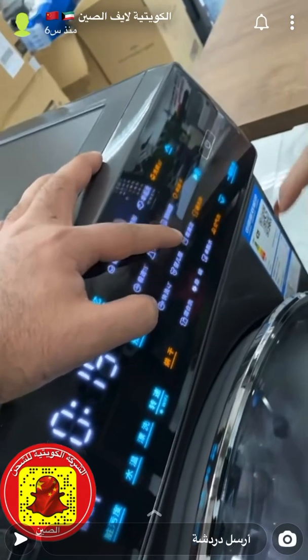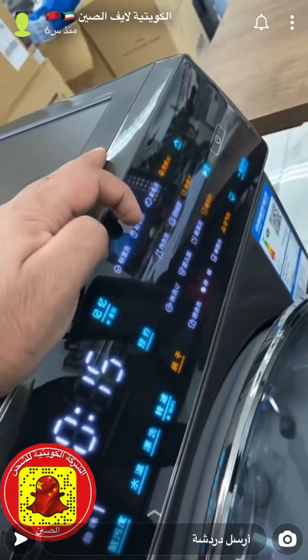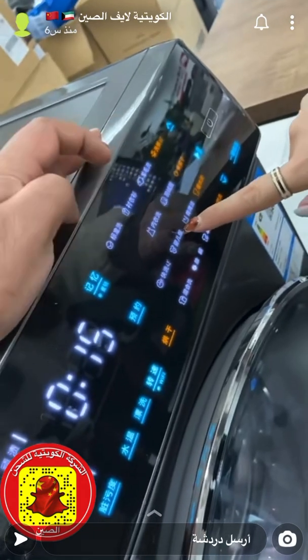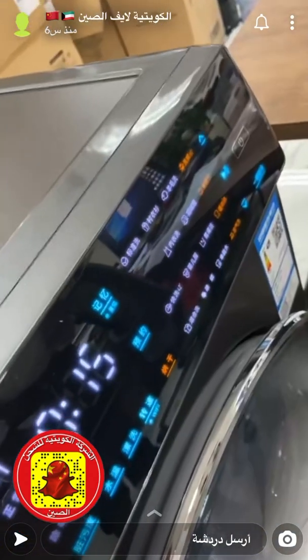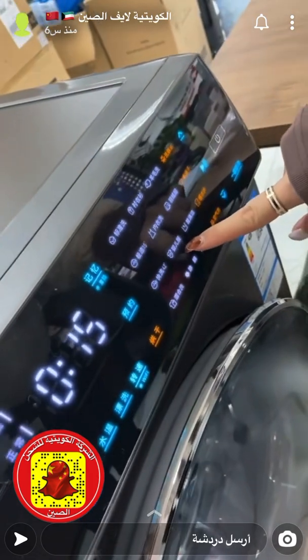Okay, wool I think. Okay. And this is for shirts, suits. Okay. And this for baby, delicate clothes. Okay. And this one, this side, the clothes. Continue. This is for the baby clothes. Okay, we finished baby clothes.